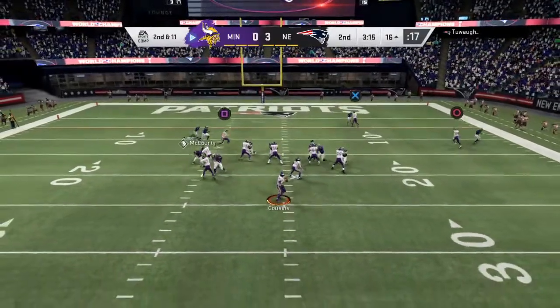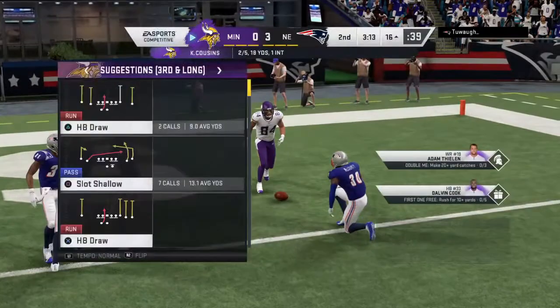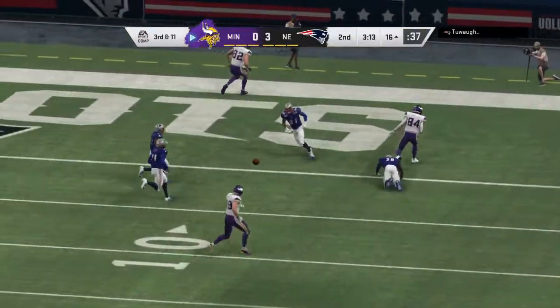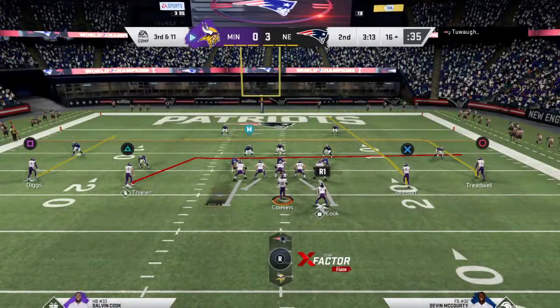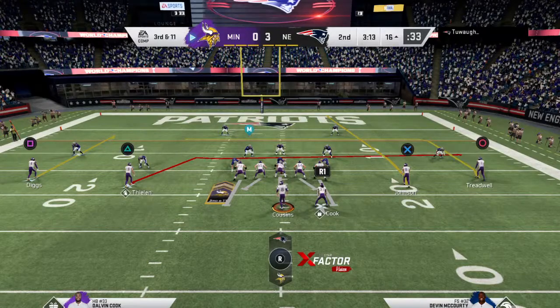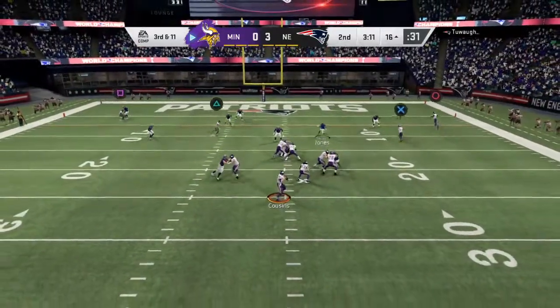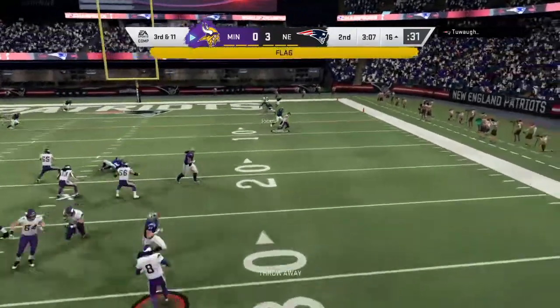On 2nd and 11 now. Cousins. And that is incomplete. A lot of force bearing down on him there. He could not hang on. It's 3rd down. Brandon, it looked like he had his hands on it for a moment, but let's face it, that was going to be a tough catch all the way because of the presence of the defense right there as he was trying to haul it in. Yeah, nice job to force the incompletion.